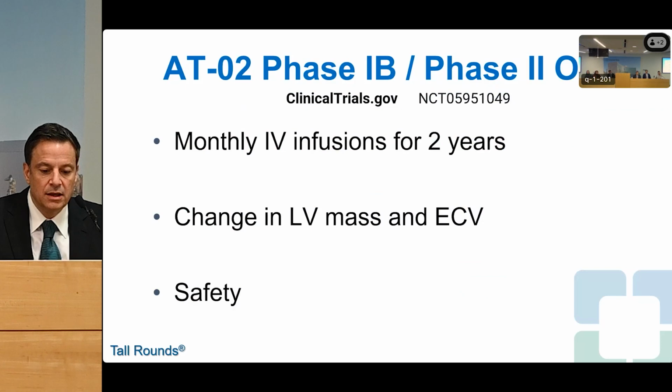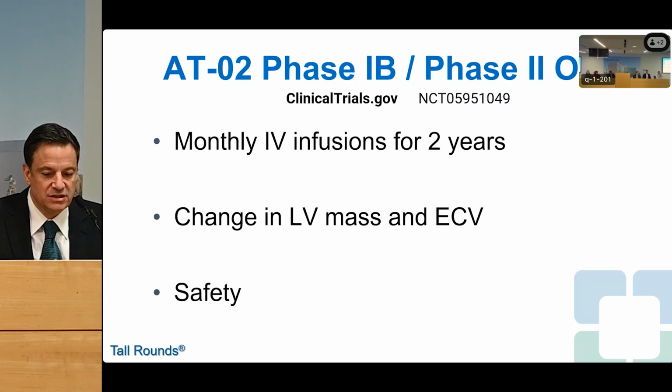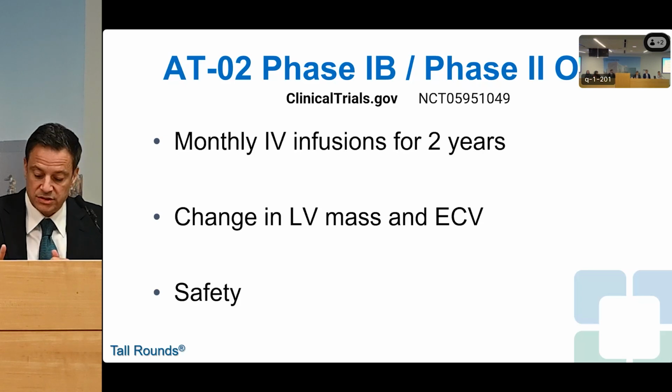So this current antibody is being studied in the phase 1b and then about to start a phase 2 OLE in 5 centers in Australia, and there are going to be 5 centers in the United States. We'll be one of them. We're screening our first patient today, and then a center in London. These are monthly infusions up to 2 years. And what they're looking at, there's 7 MRIs in this study. They're looking at change of LV mass and ECV, and obviously looking for safety, infusion-related reactions, et cetera. So I think this is incredibly exciting, not only because it could potentially be a treatment for ATTR, but it can be a treatment for AL, it can be a treatment for AA, some of these other rare types that have no treatment.